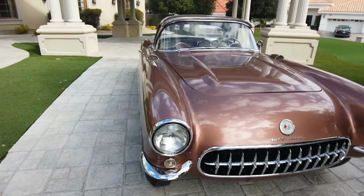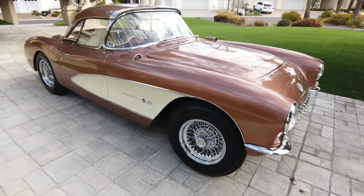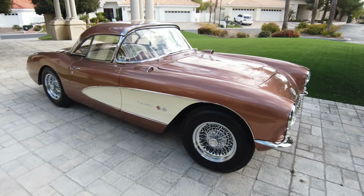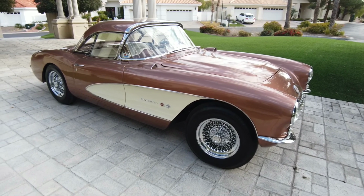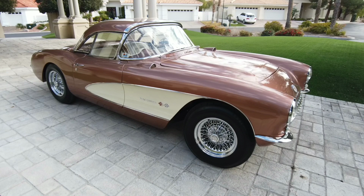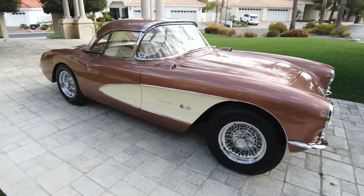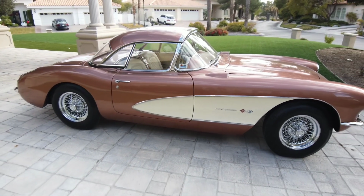All the bright work has been newly redone. Now the car has these spoke wheels, because originally the big brake cars came with the 15-inch wheels, which we also have a set of 15-inch steel wheels that go with this car. But these particular wheels were part of a restoration idea that Roy had, wanting to meet the criteria of another car that had been put out with the wire wheels as well. So that's why they're on there. But we do have the 15-inch steel wheels that this car would have come with originally.